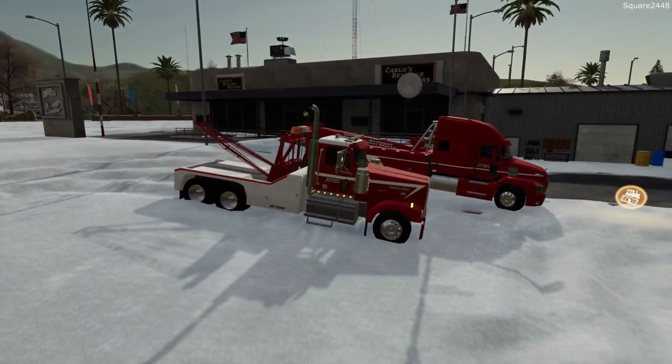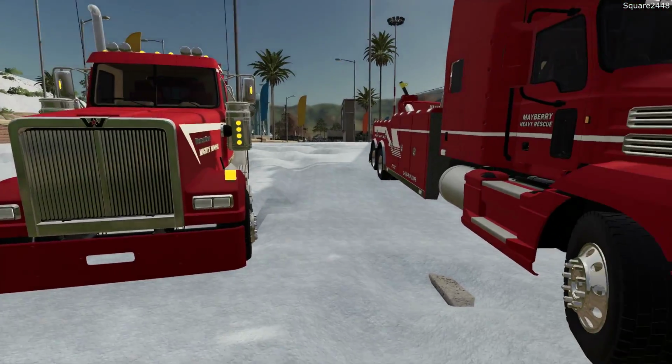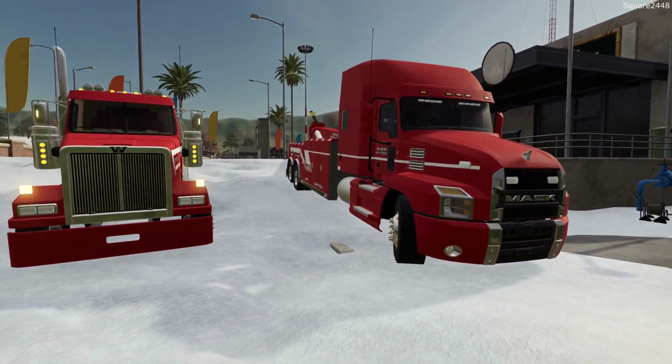But you guys can see sliding around, and hopefully the brakes get improved here on the tow truck pack. But I hope you guys enjoyed today's heavy rescue video. It was a busy day. We got to use Mighty Moose and the 25-ton Mack heavy wrecker.